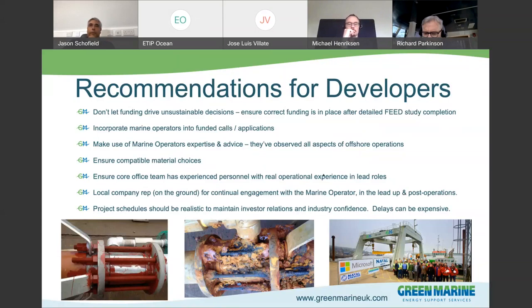Ensure compatible material choices. I just put a couple of pictures in the bottom here. You'll see that was 1 month between super duplex stainless steel and galvanized steel, and the bolts were 50% corroded after 1 month. So make sure that all your materials are chosen correctly.